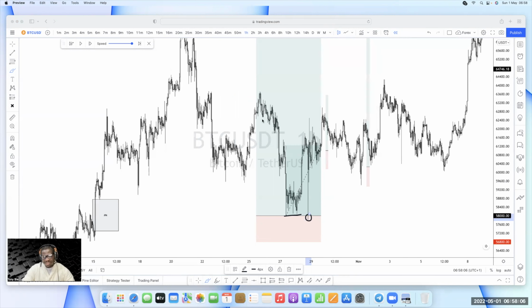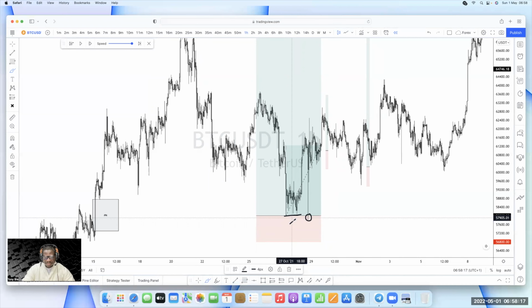And then I actually missed out on this at first. And then, price luckily came back down. Smart money had to come for this liquidity resting here. And then they came for this liquidity that was here, captured it, and then rejected. And then price went all the way to TP. And as you can see, my TP was open.